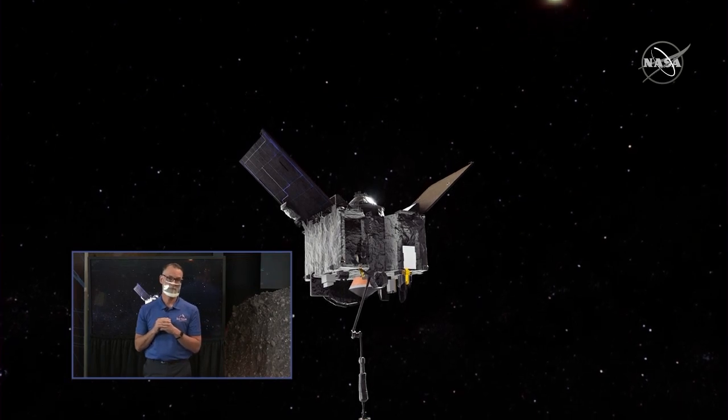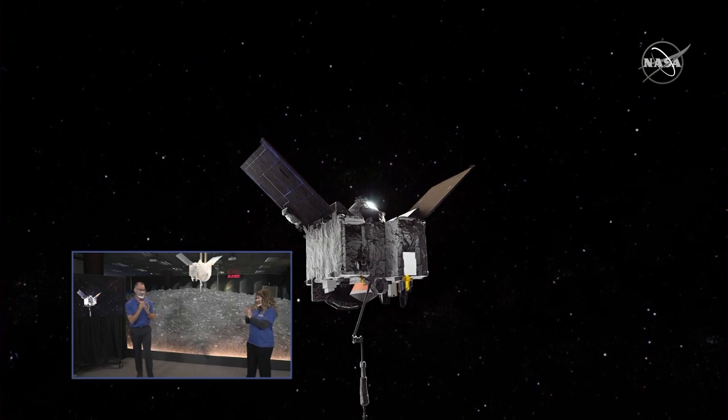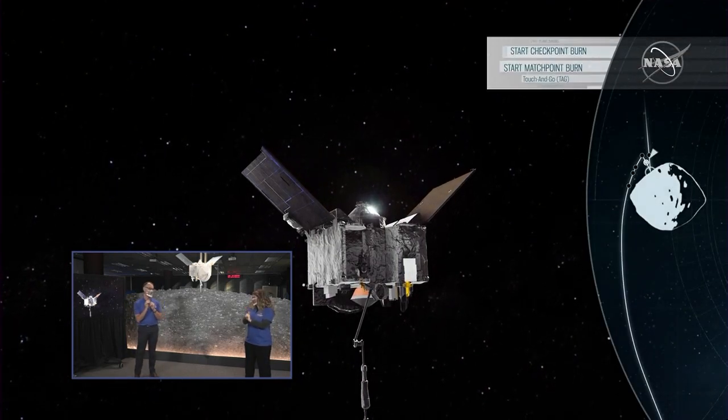OREX MSA on OREX Ops. Match point burn is complete. All right. We're heading down. We've got about 10 minutes before contact with the asteroid surface.